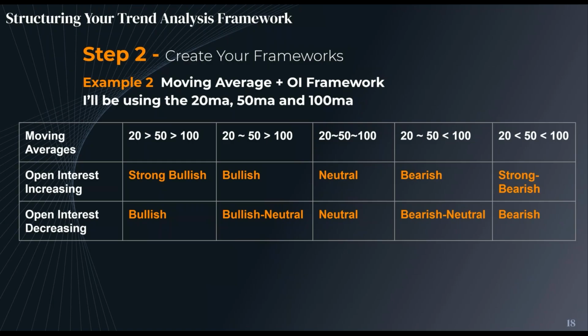Now let's take a slightly more complicated example. Say your system is extremely sensitive to the current market conditions. You may want to introduce more variables, whereas last time we had 5 different market conditions. By adding open interest alongside moving averages, we now have 10 different market conditions. When open interest is confluent with our moving averages, we assign more strength to the argument. Now I hope you can see how this framework allows us to be consistent. Like a pilot, we can go through a checklist every time, the first part being determining the trend.